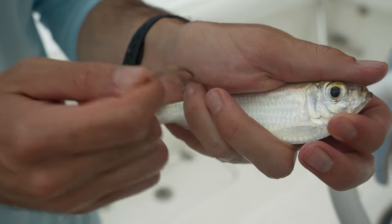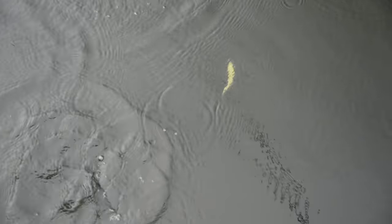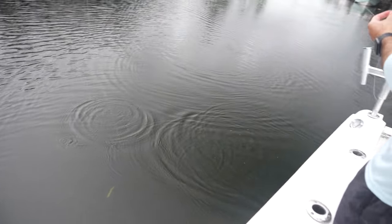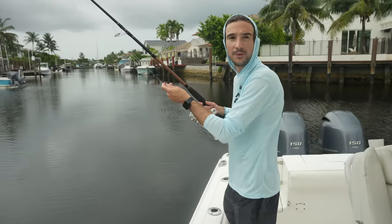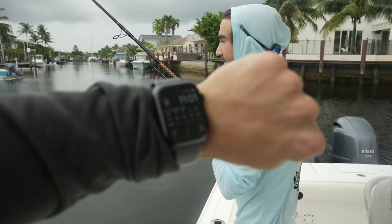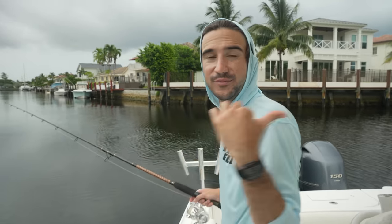I grabbed the biggest pilchard in the well that we have. I'm gonna hook him right in the nose just like this. Nice piece of wire, and this is all he's gonna look like in the water. Oops, we're tangled around the thing, but he's just gonna be like that, dancing, darting around. And the barracudas, they love that. He might get eaten right now. They simply can't resist it. That's all she wrote, y'all. This rod will be bent over in the next like 30 seconds. It is 11:01. Let's see what time it is when we get that first bite.